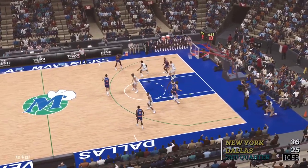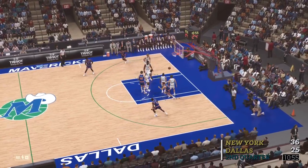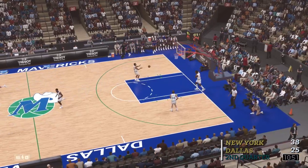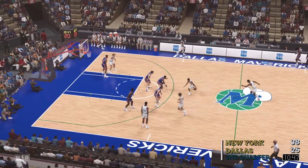And there's the pass to Grunfeld. Parsons, the bounce pass. Fades back. Cartwright gets the bucket. Cartwright's got four this quarter. Boy, Cartwright is feeling it so far. He continues to find ways to torch this defense.